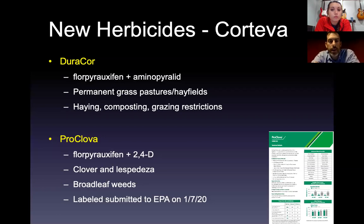Duracor is a new combination product that is going to be labeled for permanent grasses, pastures, and hayfields. Duracor is going to replace Grazon Next and Grazon P plus D. They're going to phase out the Grazon products and replace them with Duracor. And it still has the Milestone component, aminopyralid, but it's got a new active ingredient called fluroxypyr.